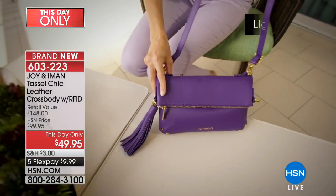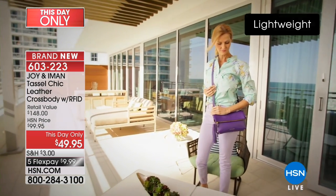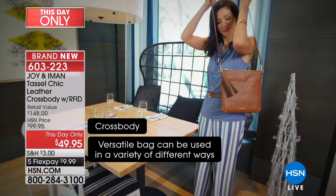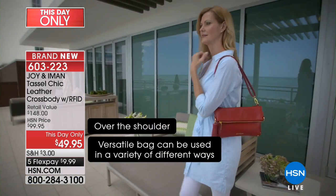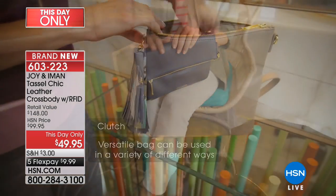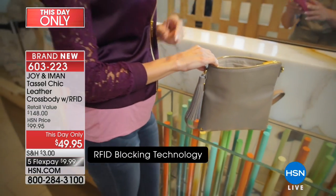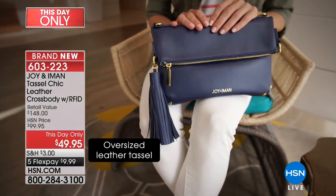Everything about it is lightweight. Everybody needs a crossbody. You go shopping, you go sightseeing, you're walking the dog, you're walking with the children, you're going on a cruise, you're a teacher with the class. It just leaves you hands free. I literally get in the car with it. It stays on my body. I drive. It's so convenient.